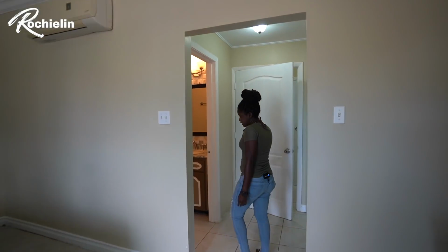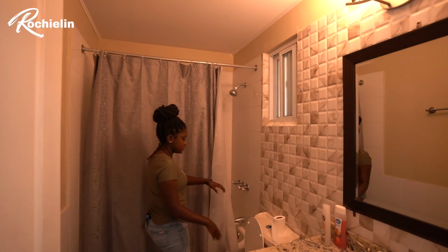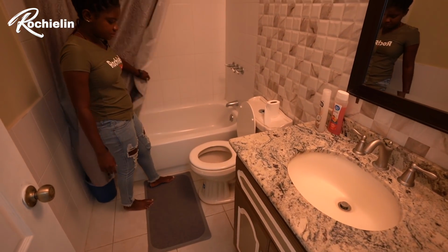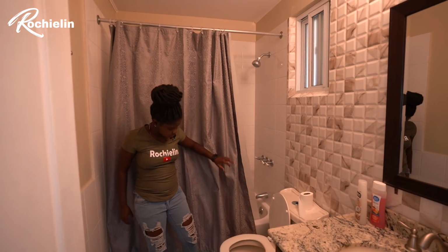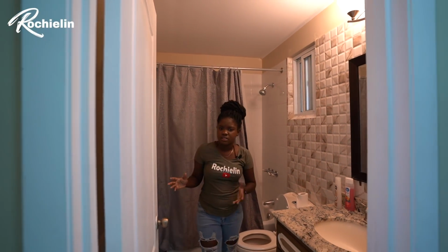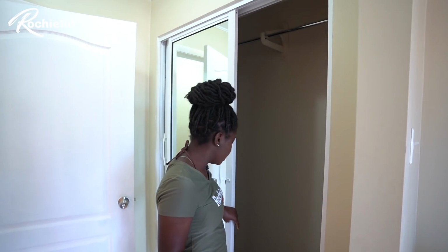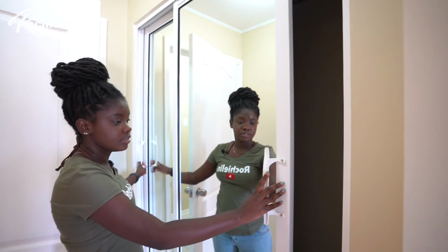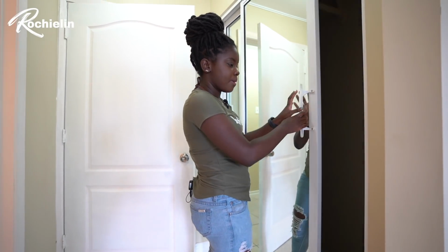Over on this side is a bathroom. It also has its own bathroom, sink, toilet, and tub for you to take a bath. And of course, all the rooms are fully stocked with the things you need for the bathroom and the things you need for the house in general. Then over on this side is a closet. It's a sliding door closet, and it has a double mirror, so you get to see yourself as you're getting dressed.